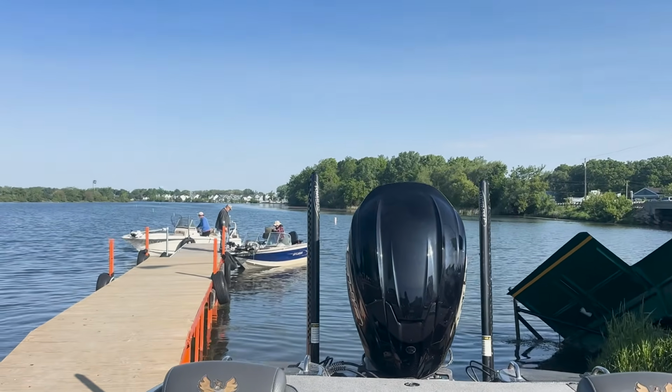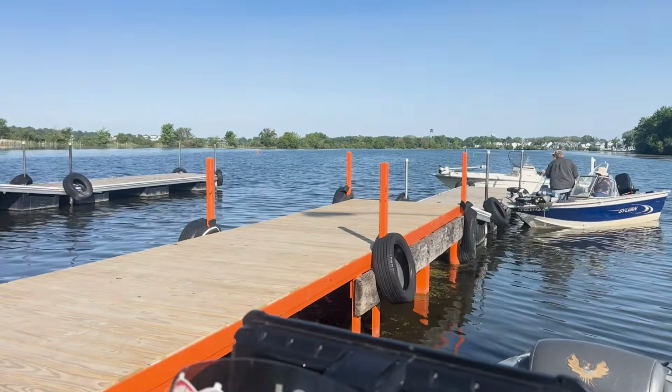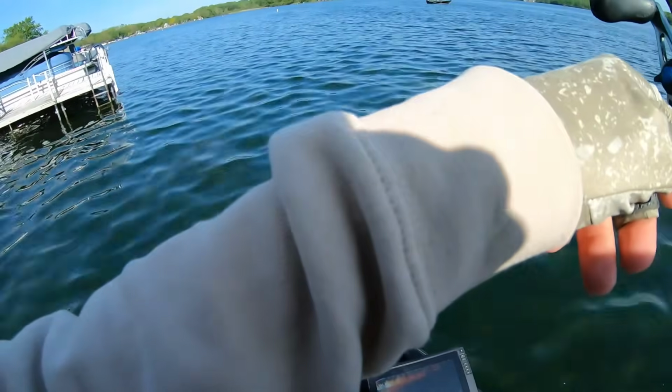Here at the lake. You guys probably know just by looking at the ramp. You've got to pay $35 for a ramp like this. But yeah, Josh, you've got to unhook it real quick. Yep. Unhook it real quick.